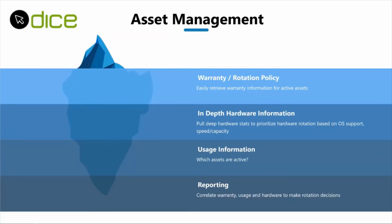And then, going even deeper, that reporting journey of correlating warranty, usage, and hardware information to make rotation decisions. I know I've talked about it like 6 times, but I think it's one of the most powerful ideas here around Dice Plus: how do I make this whole process of knowing that I need to rotate assets on some kind of periodic basis, whether it be because of performance, OS support, speed, or warranty, as smooth as possible and spend the least amount of time on it, because I've got other things to do. Like setting up remote access for 10,000 people, or figuring out a disaster recovery plan for when I can't go to the office. We've got to get this other work out of the way so that we can get to what's important.